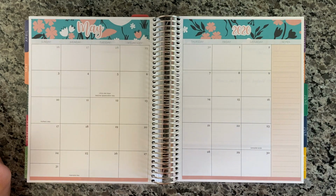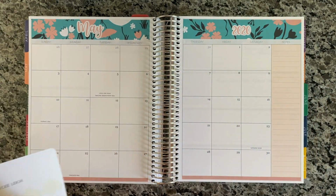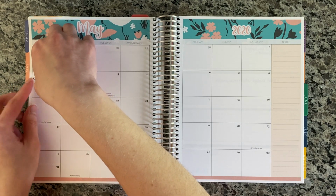Now let's just get into finishing my May layout. Like I said, there's not really much going on, so I'm gonna put these church stickers on because we kind of are having church. We're having it online. I'm just gonna put these on here. We'll put one on each.